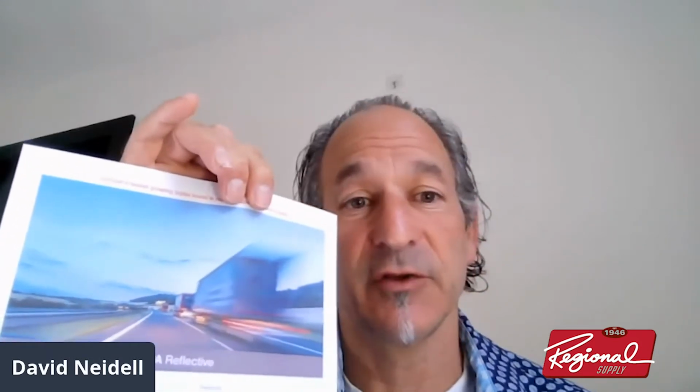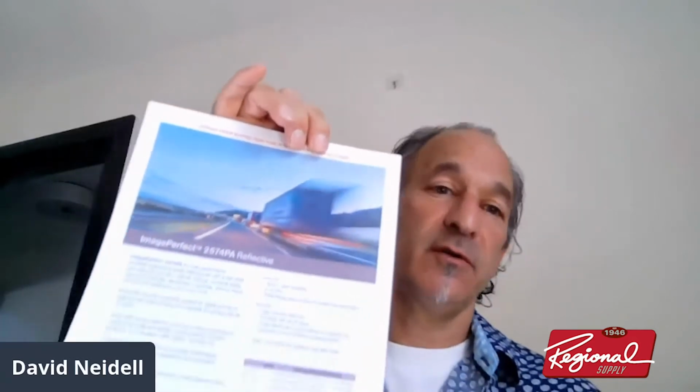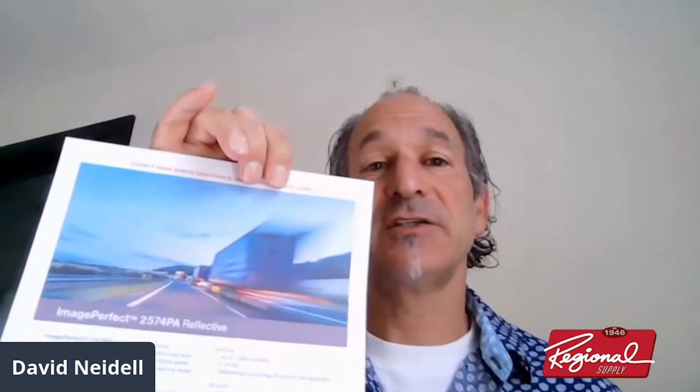Although it's a lot more difficult to create brake lines in our product than other products, even products by the leading brands. So full vehicle wraps, sides of fleets, things like that, a great reflective film. And again, because we're coating it ourselves, you get a very good value for it.